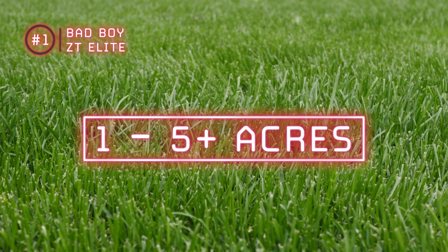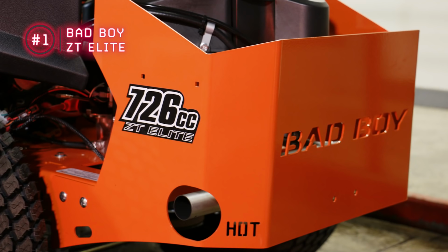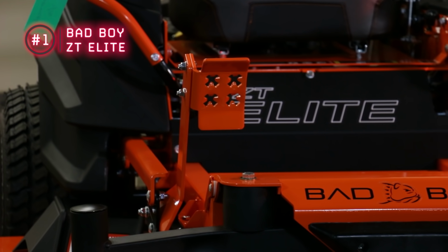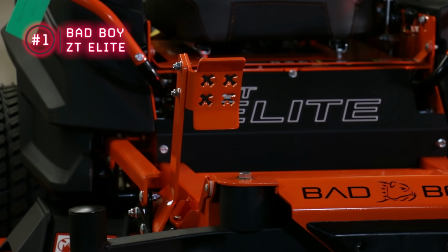The recommended acre limit for this mower is going to be 1 to 5+ acres. So that means you can go over that 5-acre limit with this mower. You can use it for commercial uses, but it's always good to be mindful about how heavy you're going on a mower like this.